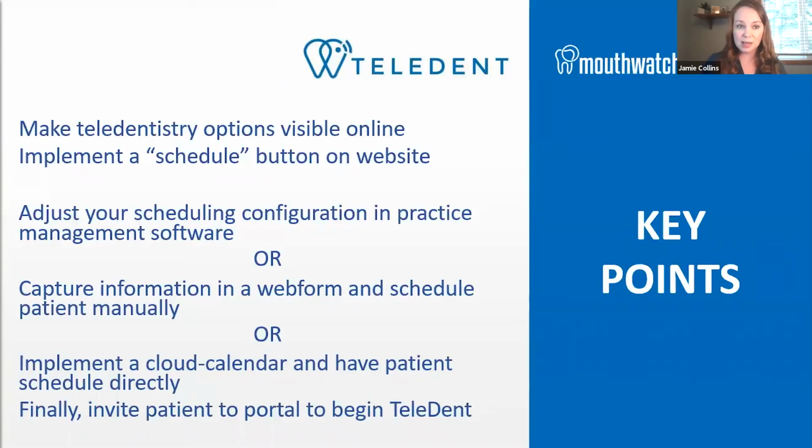Some of the key points again, we want to make it visible. We want to make it known that you have these options available. Capture those patients who have been reluctant to return to your practice. And then do that through that web form and implement that scheduling as well. And once you invite them to the portal, you can begin those synchronous or asynchronous teledentistry encounters as needed.